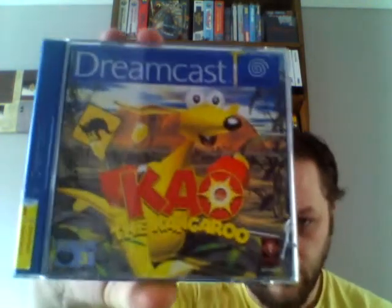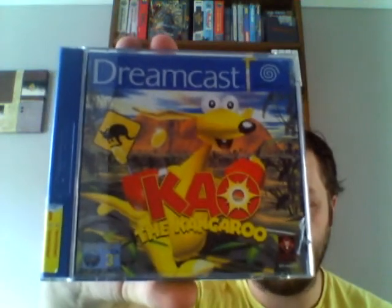And I got this as well. Again, I don't think I want to keep it. It's nothing too spectacular. But let me know if any of you guys want it. And it is KO the Kangaroo. Box is okay. There's a few cracks. You can probably see that one on the front there. The Titus logo. There's one on the back as well. One minor one on the back. But it's intact. And that was actually $2.99.